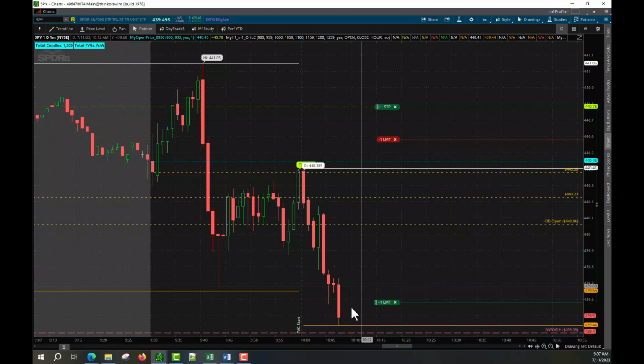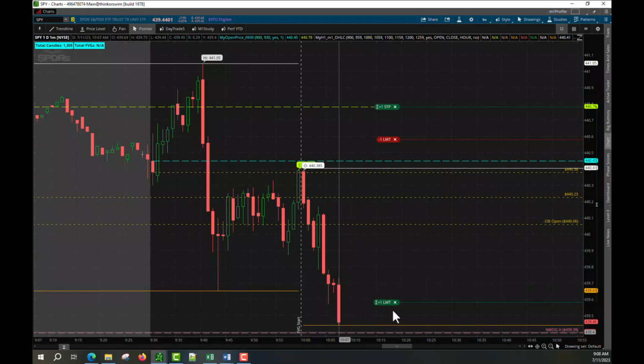Wow. It will reach here, it will reach our target. All we need is just, if we enter there. Oh, if we enter 40. Yeah. Oh, 38.